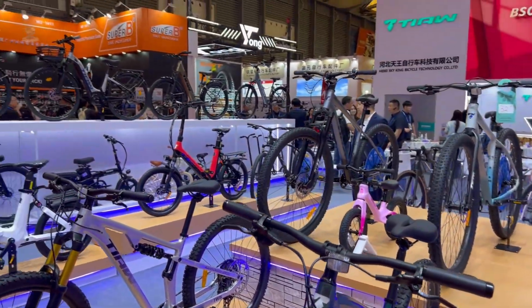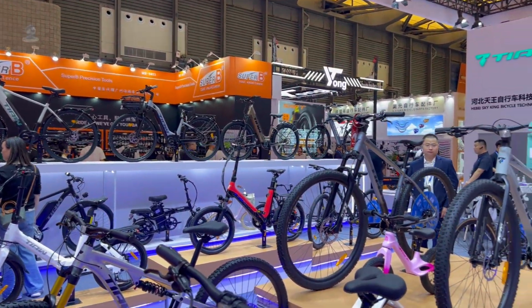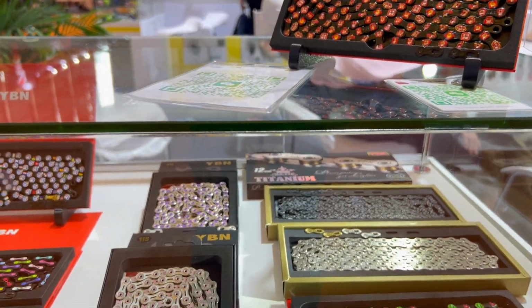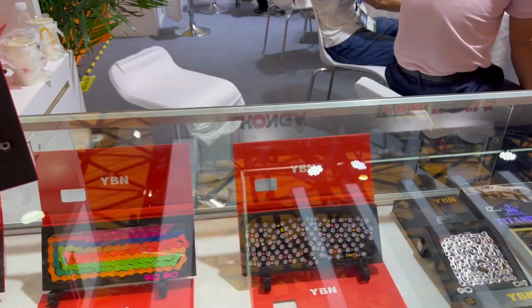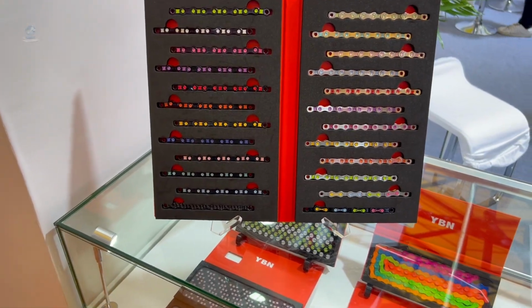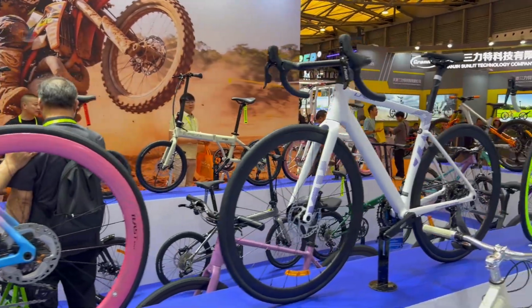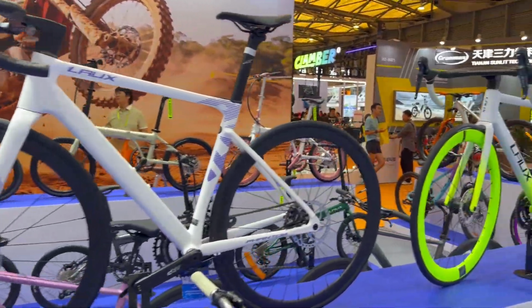Matte seamless painting and one-piece forged aluminum cockpits greatly improve texture while controlling costs. Many OEM factories open retail channels this year. Plenty of Chinese independently developed differentiated wall-thickness carbon frames are exhibited here. Thicker upper tubes for stiffness and thinner lower tubes for vibration absorption. For riders who love self-building and modification, W2 is definitely worth exploring.